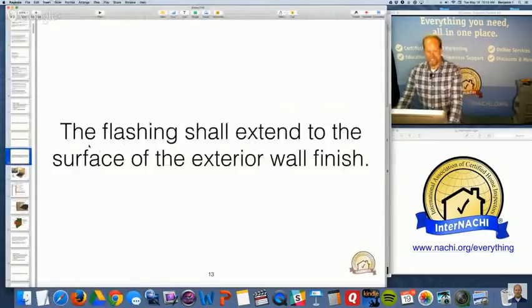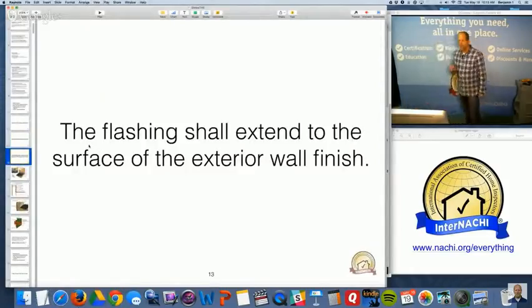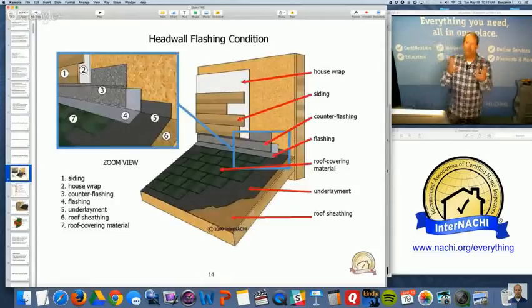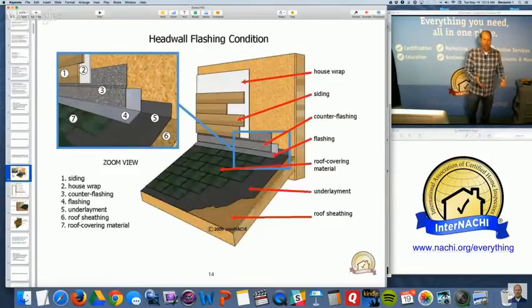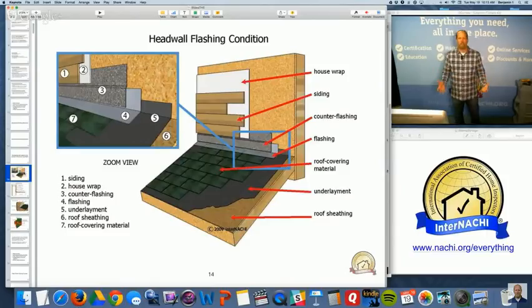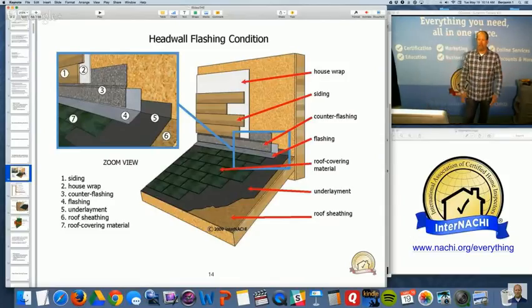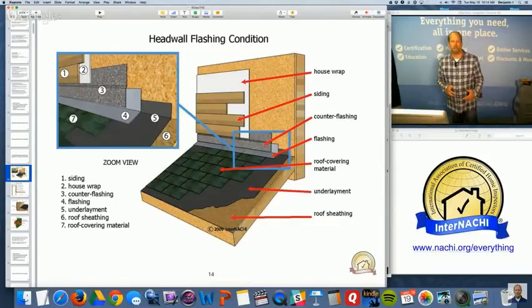So the sentence I really like is, the flashing shall extend to the surface of the exterior wall finish. You have to know some standards, some building practices, whatever the AHJ says, right? Authority having jurisdiction, what they accept. Figure out what is acceptable in your area. What is the standard? And then look for that.